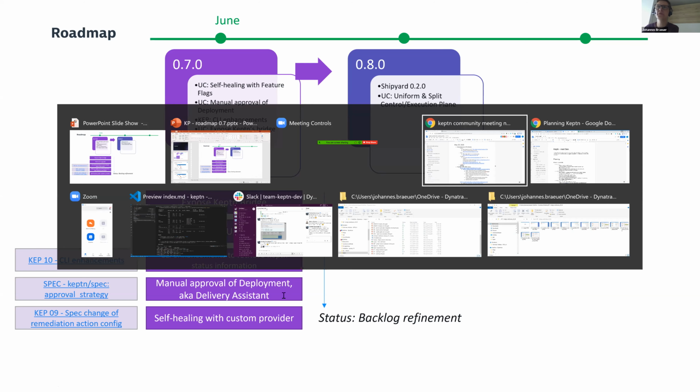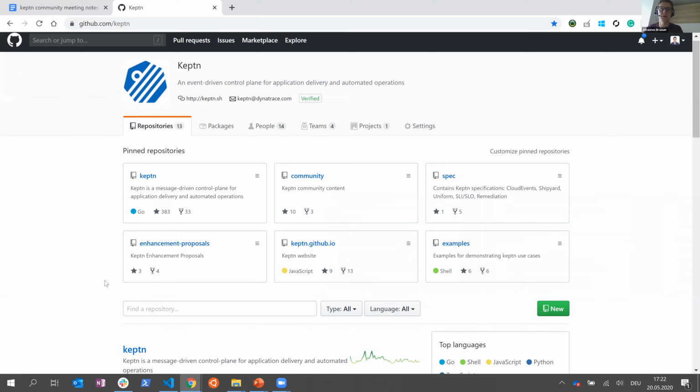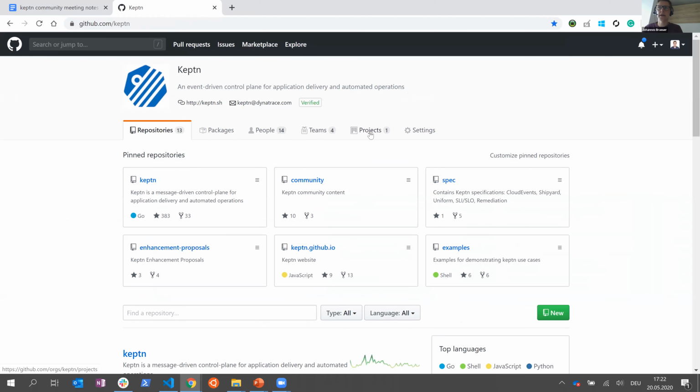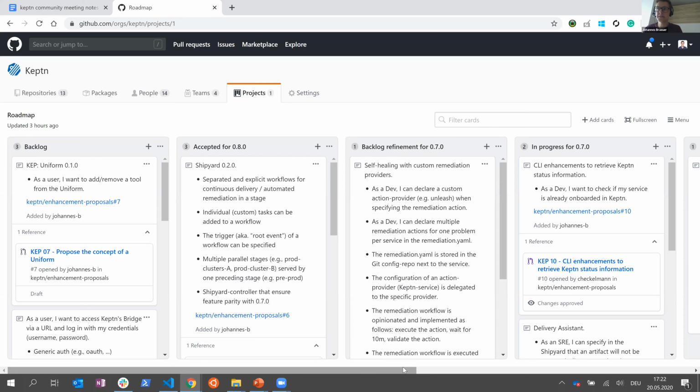Just let me jump over. Going forward, I will also maintain the roadmap of Keptn in a roadmap Kanban board. This one you will find when you go to the Keptn organization. Then there is a projects tab. When you click on that one, then you see the roadmap. It's a public project, and here you see a Kanban board for the Keptn releases.